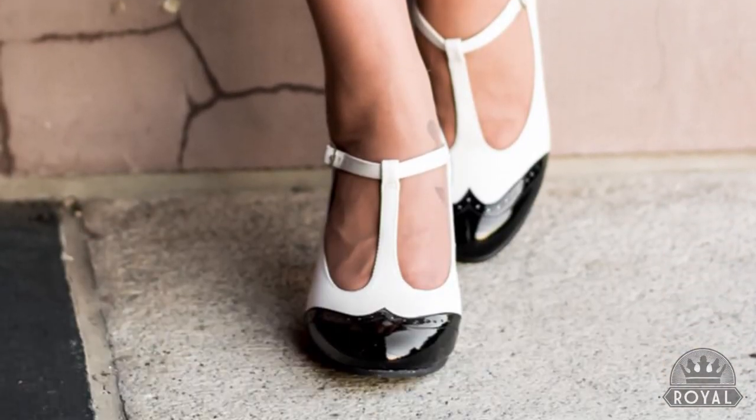They are all leather uppers, all leather inside. They have the rubber sole, so safety first. Also, that means they're not necessarily the best for dancing, so just keep that in mind. They got that comfy 2.3-inch Spanish heel, my favorite. And they are the most 20s of 20s shoes, guys. It doesn't get much better than spectator two-tone black patent and white leather T-strap. Absolutely fabulous. I love these shoes. They're really, really comfortable, too, and they're so cute.